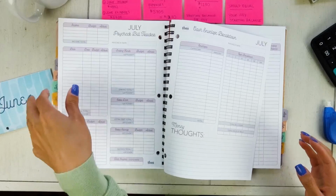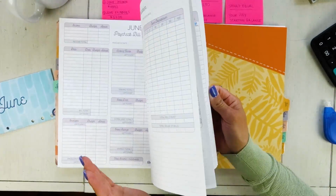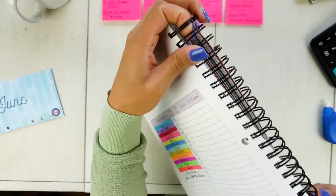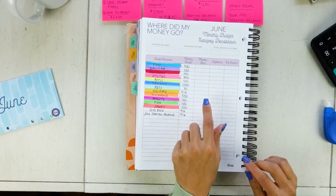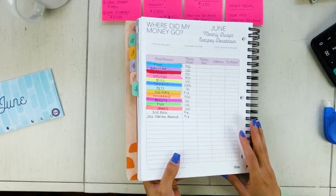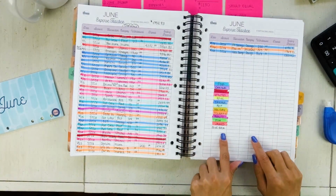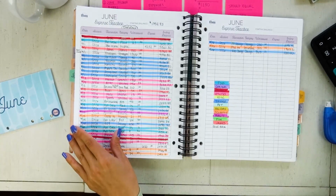So if we go back to June, let's start the process of actually closing this out. Now, the first one that I want to talk about, I'm just going to fold this book in half, is my Where Did My Money Go monthly budget category breakdown. Before we fill this out, there's one thing I forgot to mention. On your June expense trackers, you need to tally up your different categories, and I have not done that yet. I wanted to do that here on video so you can see.